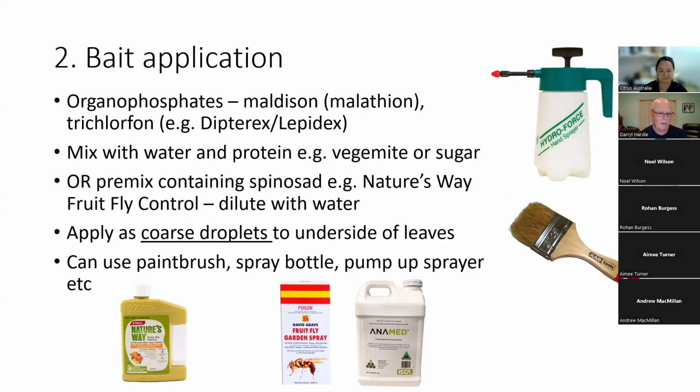It's mixed with something like the David Gray's Fruit Fly Garden Spray, which has the active ingredient malathion, as you can see in the first. And that's an OP, organophosphate. And it has a very short life. If you follow the instructions, I forget what the withholding period is. It's probably less than a week, or a week to 10 days, something like that. So it's very effective, with a very short withholding period.